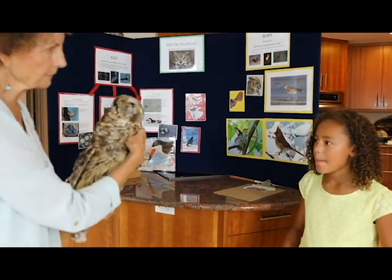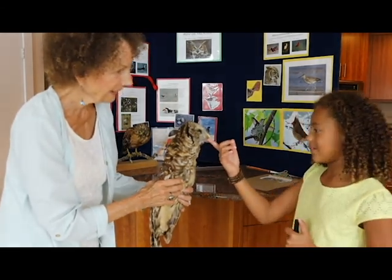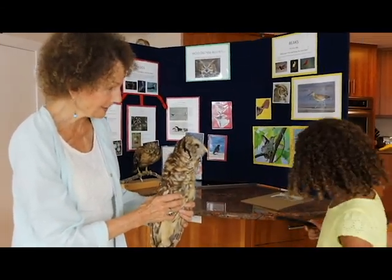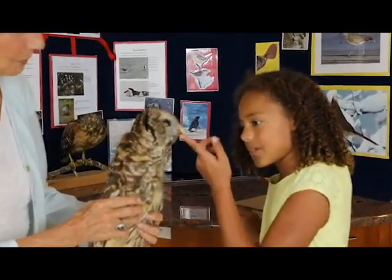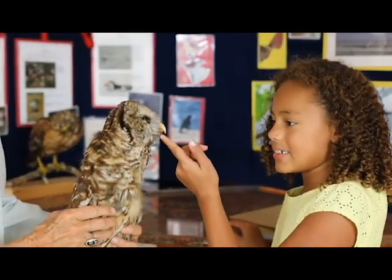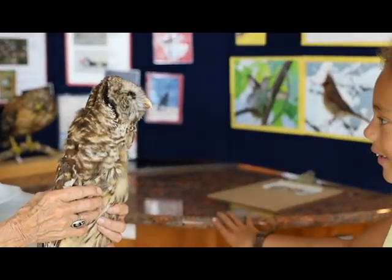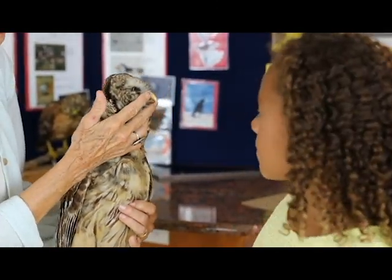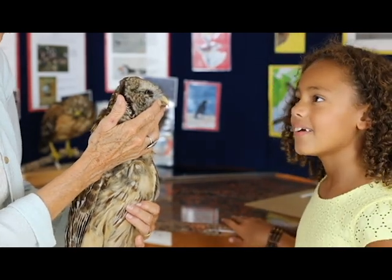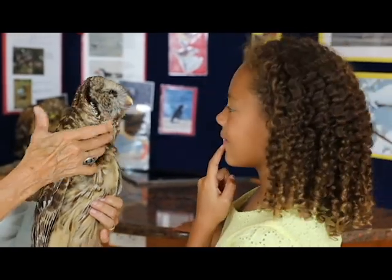Very good. Now, here's another raptor that's related to the hawk. It looks like an owl. It is an owl, and it once was alive. And look at its beak. How would you describe it? It's not really sharp, and it's only one color. Yeah, yeah. Is it at all like the beak of the hawk? No. You don't think so? Actually, yeah.